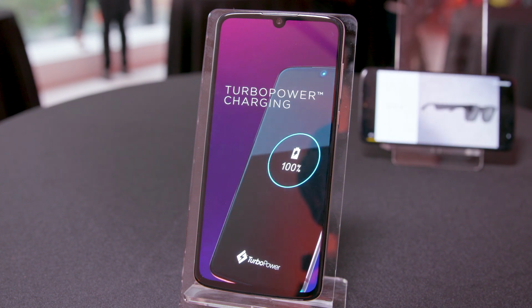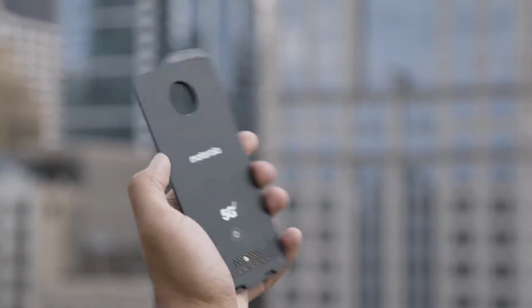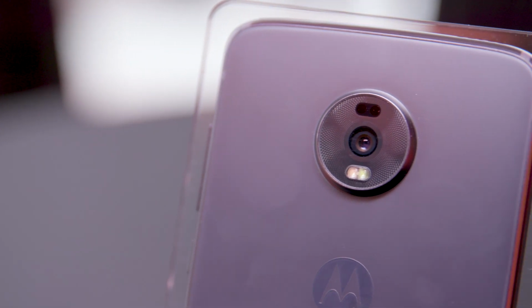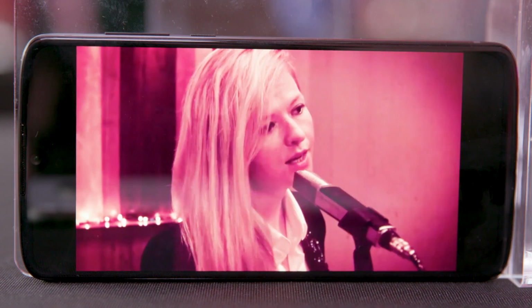It is relatively inexpensive, and you can slap a Moto 5G mod onto it to get super high-speed data in like 2 cities around America right now. That's clearly not enough to bring Motorola back to its days of glory, but with a phone like this that seems to hit all the right buttons for not a ton of money, maybe it doesn't matter. Let's take a closer look.